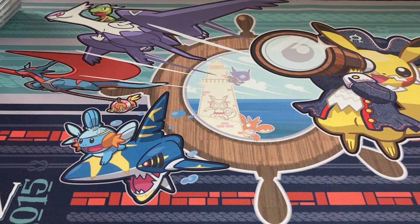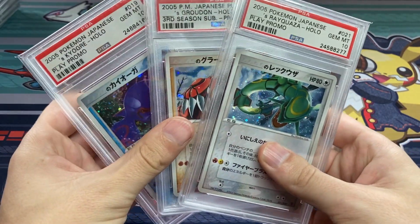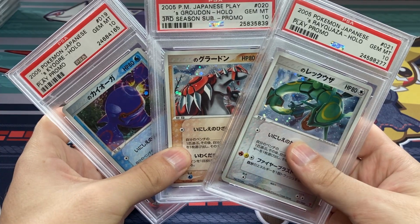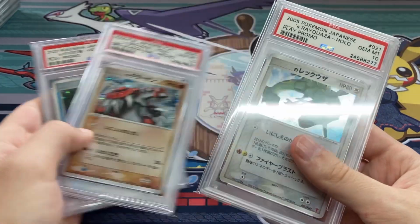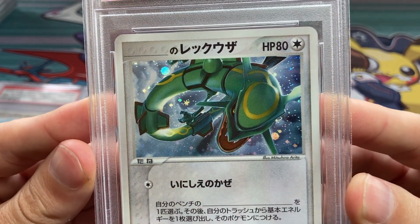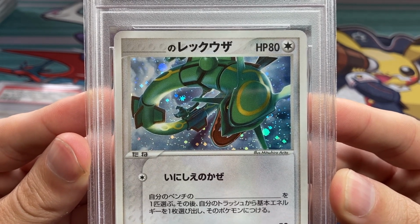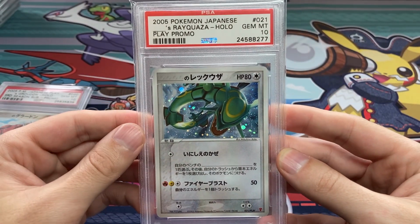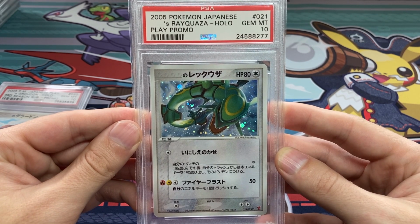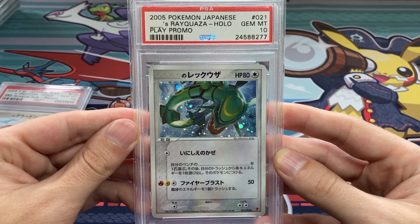Next up, we got some really nice cards. These I kind of have to show off all at the same time. We have the blanks Kyogre, Groudon, and Rayquaza promos. These are just amazing. I think this is arguably the greatest Rayquaza artwork ever done. Meteor Arita, just beautiful. This is an incredible card, and it really captures the Japanese promo collecting experience.